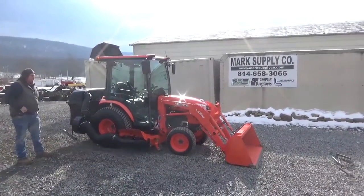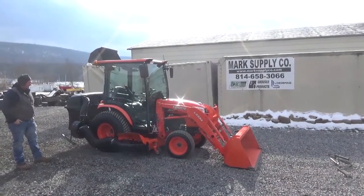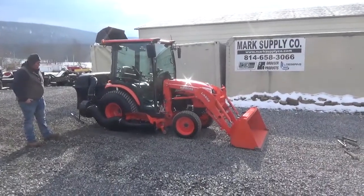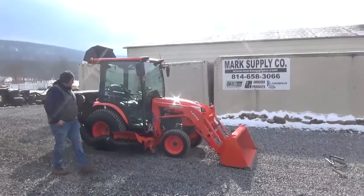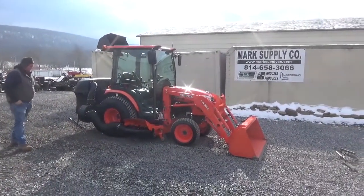Today I have for you an extremely nice package. This is a 2017 Kubota B2650 with the Super B cab. This is cab heat air, factory cab, LA 534 quick attach loader with skid steer quick attach. Tractor has just 547 hours. This was a local man's tractor.